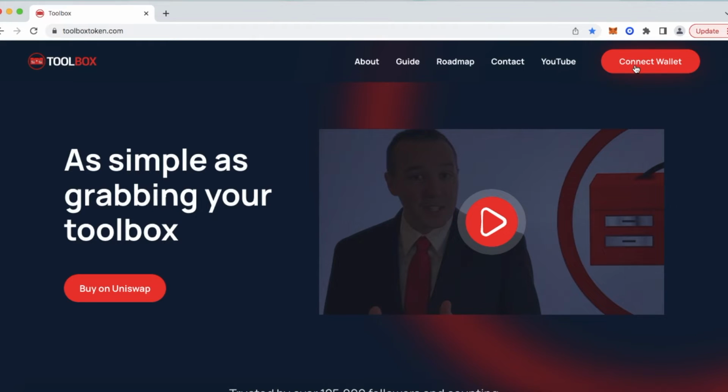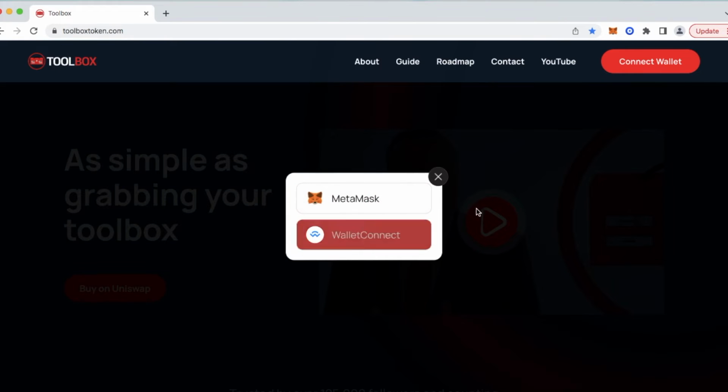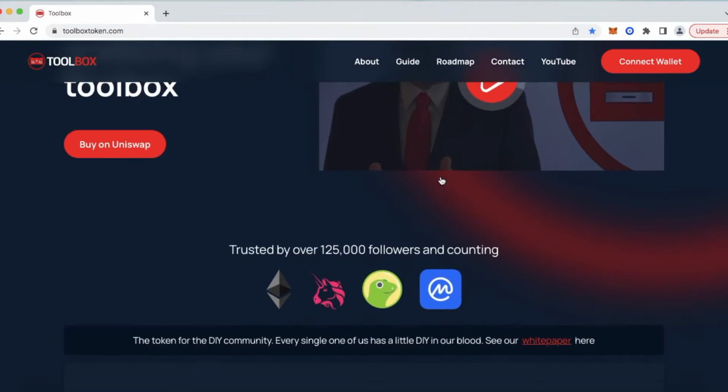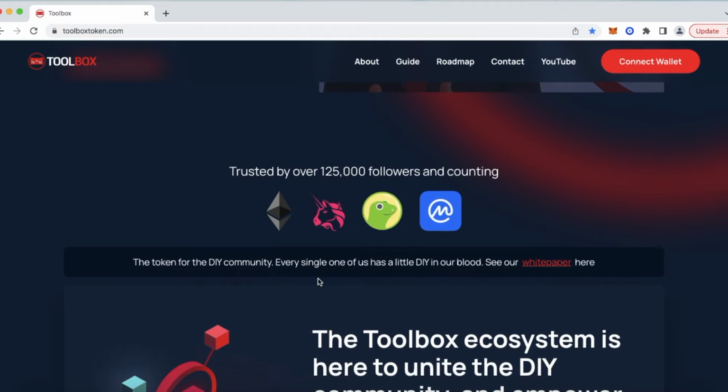To the right of that, Connect Wallet, and by selecting that, you can either connect your MetaMask or we use Wallet Connect, and Wallet Connect is incredible. It's a huge platform that consists of over 100 different wallets. So again, that's pretty awesome. I X that out, scroll down, trusted by over 125,000 followers and counting. That's our YouTube channel, and we've got even more than that right now, which is exciting, and we are very thankful for that. Below that, the token for the DIY community, and every single one of us has a little DIY in our blood, I promise you that.